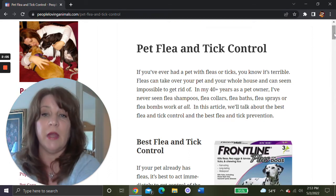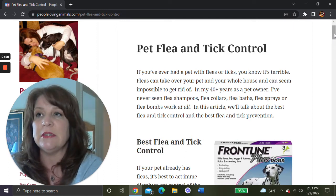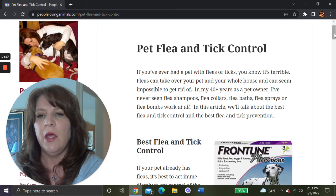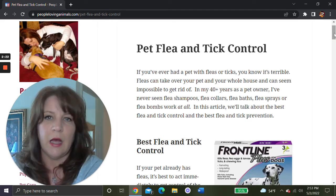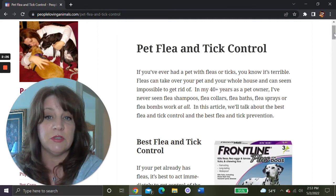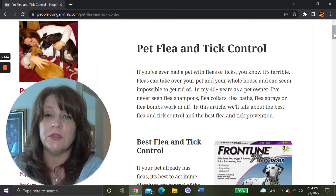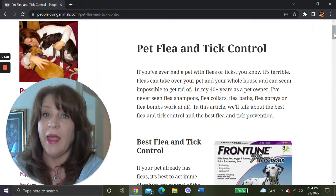Now, if you have ever had a pet with fleas or ticks, you know it's terrible. I personally seem to be allergic to fleas because if I get bit, I get big welts on my skin and it's just extremely uncomfortable. And I have found that fleas can take over your pet and they can take over your whole house. They multiply very quickly and it can seem like it's impossible to get rid of them. Now, in my 40 plus years as a pet owner, I have never seen flea shampoos, flea collars, flea baths, flea sprays, or flea bombs work at all.